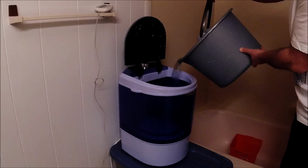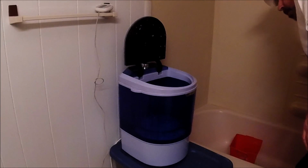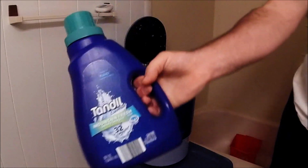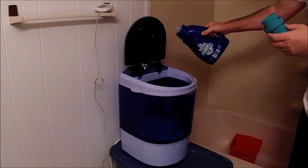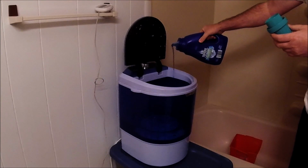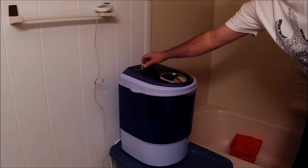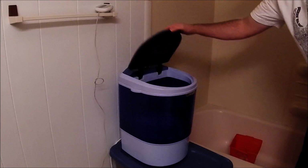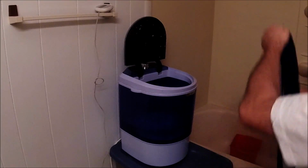A little bit more. Probably don't need a ton. Now I'm going to put this detergent in, and it's not going to need a lot because we don't get a lot of clothes in there. Close the lid and turn it on real quick, just to kind of mix up the detergent. So remember, this is my first time using this.